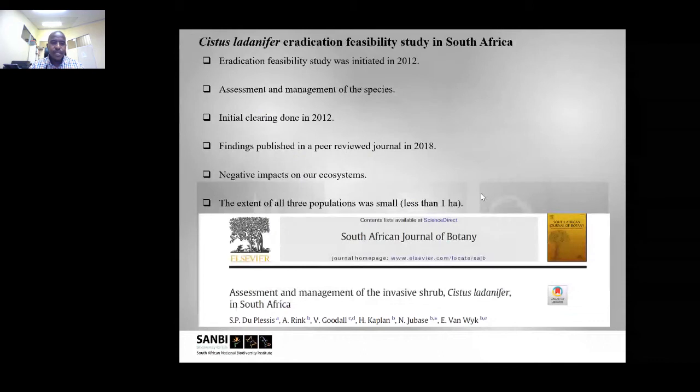So an eradication feasibility study has been conducted in South Africa for this species. This study was initiated in 2012 when the first two populations were discovered in the Kenilworth Racecourse Conservation Area and in Kirstenbosch. The study aimed to assess the species to understand the different population characteristics and also seek the best way to manage the species in South Africa. Initial clearing was conducted in 2012 where plants were hand pulled and some biometric data was collected. To also understand the soil seed bank and seed germinability, soil samples were collected. This study was published in 2018 in a peer-reviewed journal.